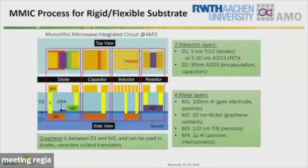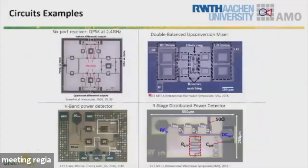And with this diode, we are not limited to a single device. We also expanded to circuits. So we have an in-house monolithic microwave integrated circuit. Basically here you have the diode that we have talked about, and we also integrate it with capacitor, inductor, and resistor. In the end, you can really realize a communication circuit like I've shown here. For example, a 6-port receiver, which can work at Wi-Fi frequency, and also some mixer and power detector. I believe they can work up to 70 gigahertz.